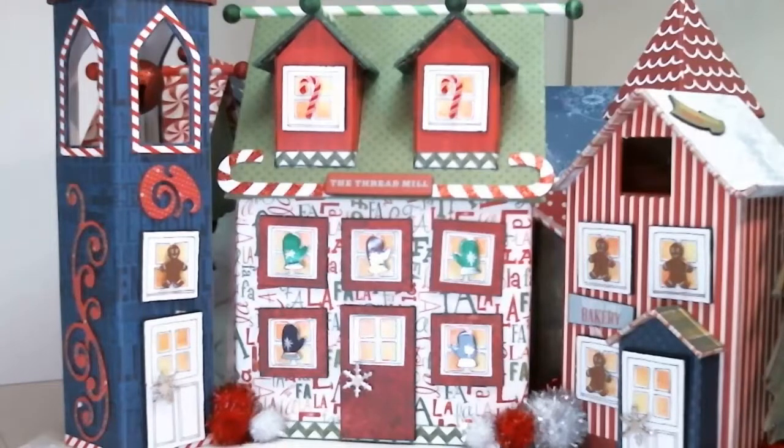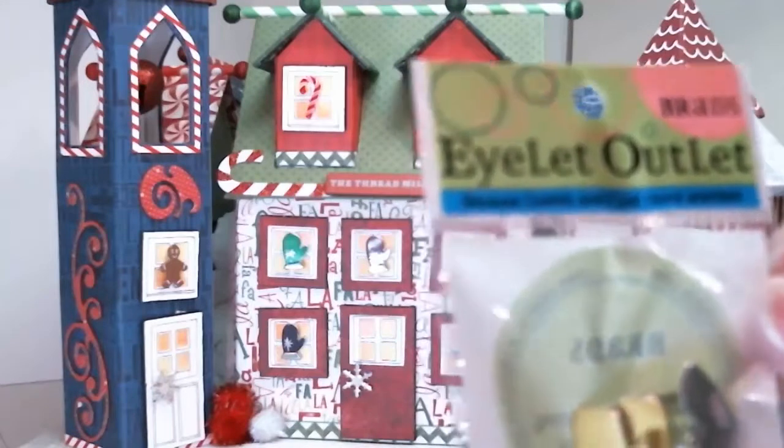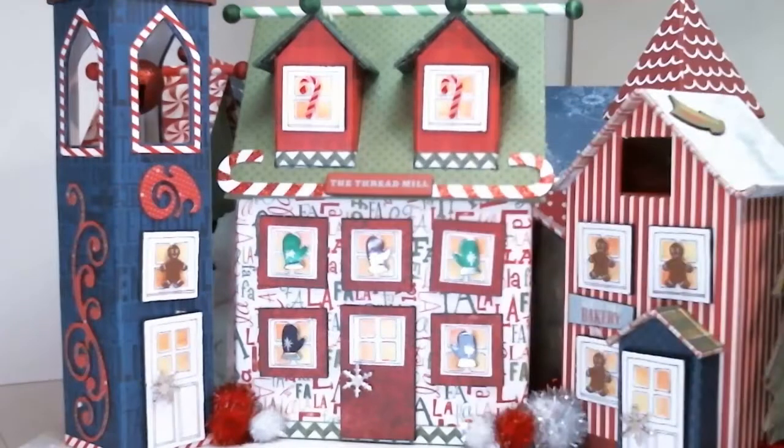All of the windows or doors that open for a treat have some kind of brad on them. The little mittens and candy canes and gingerbread men I just found the other day. They're from the Eyelet Outlet. We had a scrapbooking show here a couple weekends ago, and I found those there. And the little snowflake brads, I've had those for a long time, so I'm not quite sure where they are from.